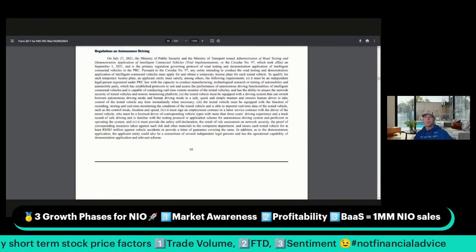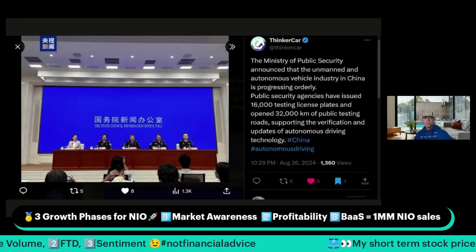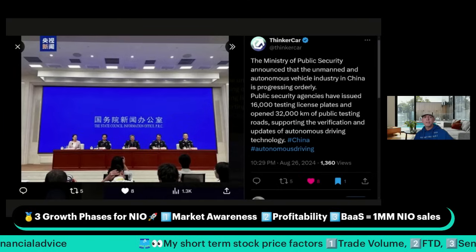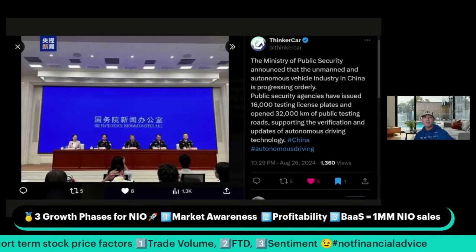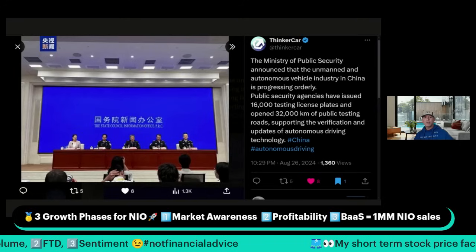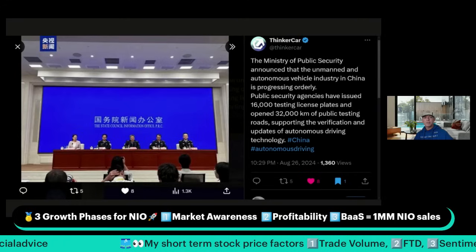Okay, now this is the more recent post, the tweet from ThinkerCar. The Ministry of Public Security announced that the unmanned and autonomous vehicle industry in China is progressing orderly. Public security agencies have issued 16,000 testing license plates and opened 32,000 kilometers of public testing roads, supporting the verification and updates of autonomous driving technology.